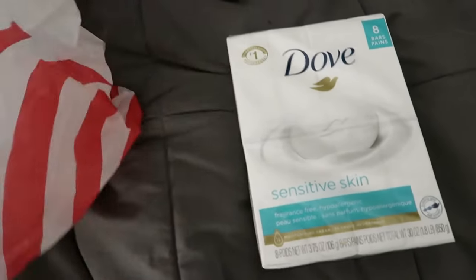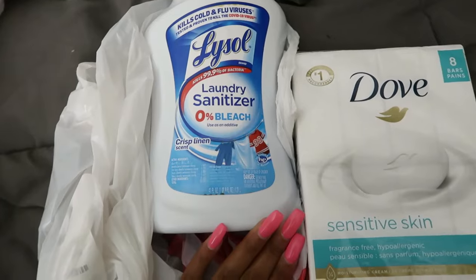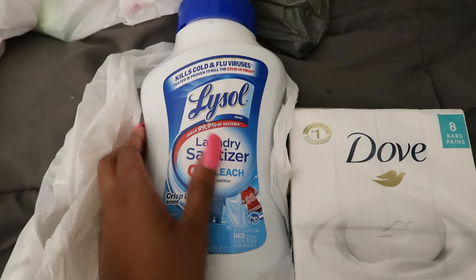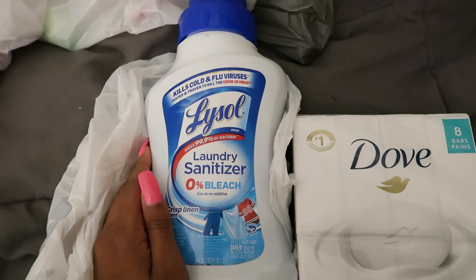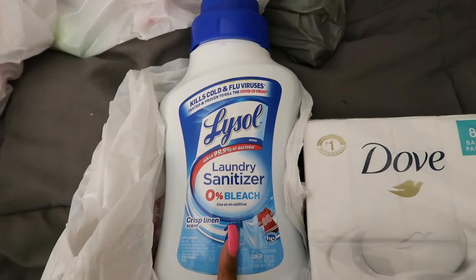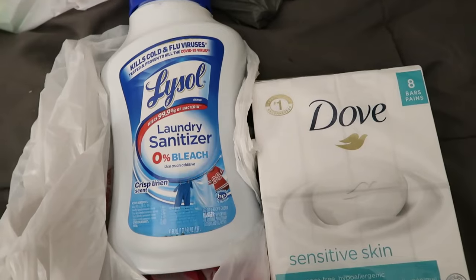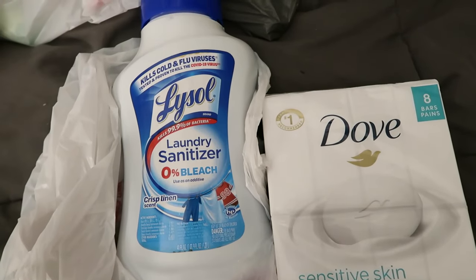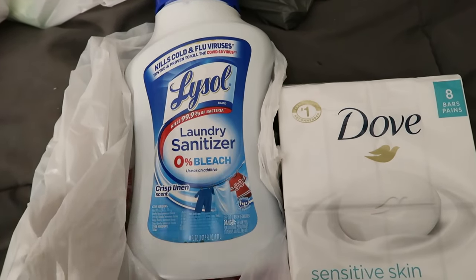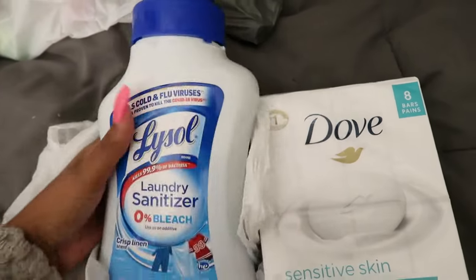Another thing that I got, it's not like a skincare product, but I thought this was good to mention as well. I got the Lysol laundry sanitizer. So you put this in your laundry with your clothes and everything, and this just makes sure everything is sanitized. It kills the cold and flu virus, and it's supposed to kill the COVID-19 virus. So especially if you work in customer service, or you work in a job that's surrounded by a lot of people, like especially for doctors, this is good to sanitize your clothes and everything in the wash. So I just got this.